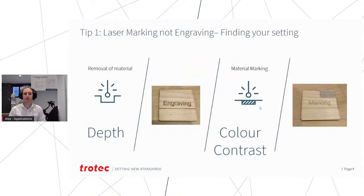Let's start off by talking about your material settings for the process itself. Generally, when we do our engraving settings, it's quite easy: we engrave into the material and keep adding power until we get a nice contrast. But quite often that ends up with us really engraving into the material, actually removing material and creating depth. That's great for things like basic text, and it gives you a nice amount of contrast.